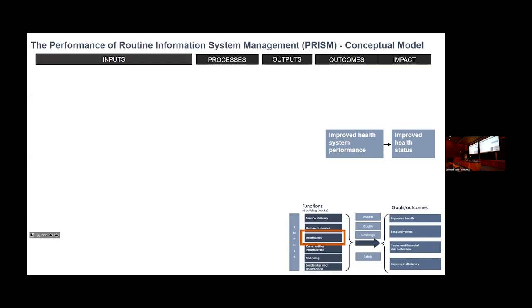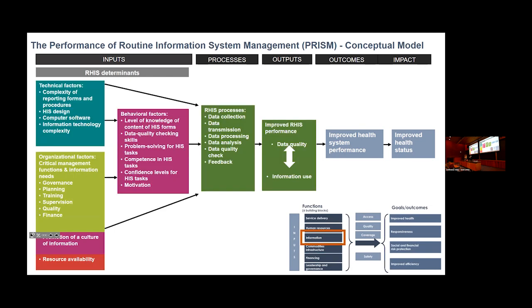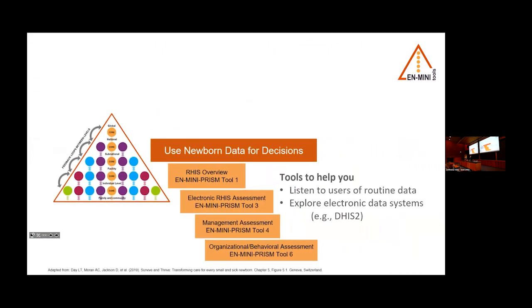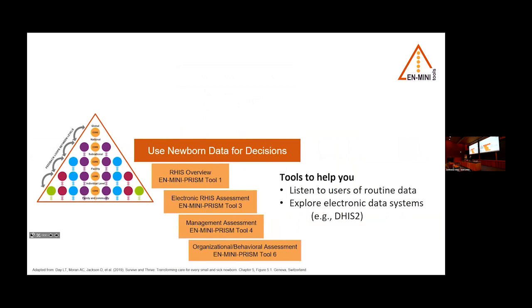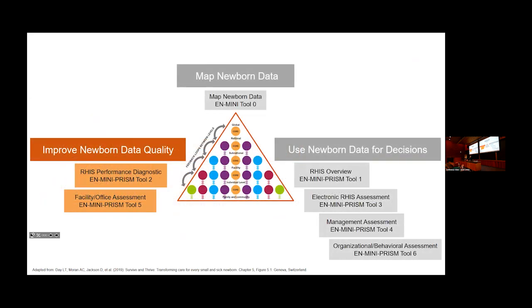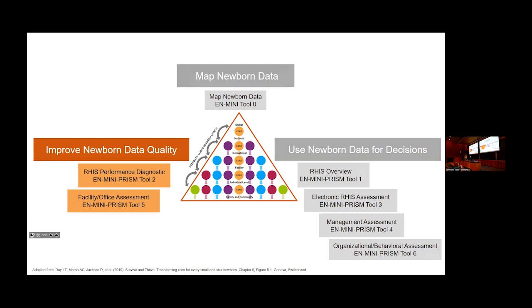The PRISM conceptual framework is to do with improving the health system for health outcomes and how the health information system contributes to that. They divide up the health information system into inputs, processes, outputs, and then outcomes. And we've been using this conceptual framework to visualize the EMINI tools and also the Impulse study. So let's look at the use tools. There are four of them, and they help us listen to the users of routine data and explore our electronic HIS. And the improve tools, there are two of them, and they use routine data quality assessment methods.